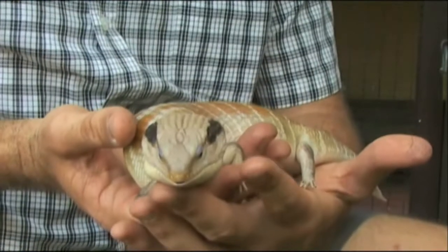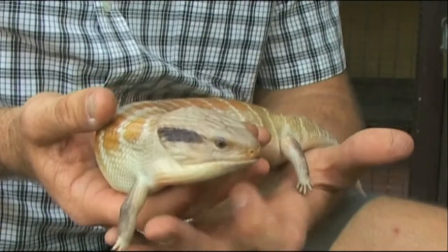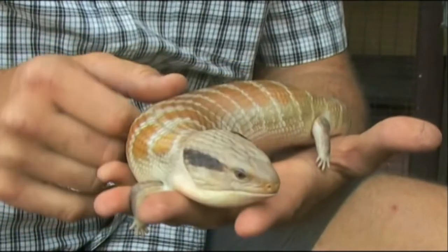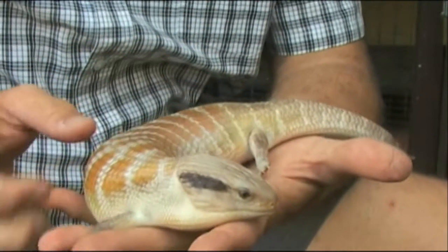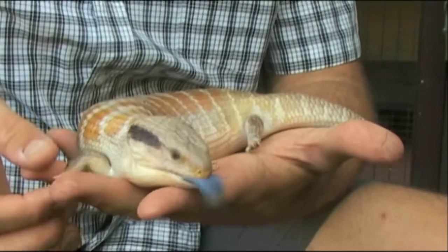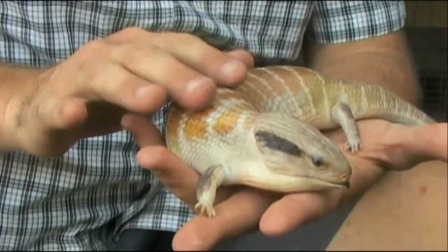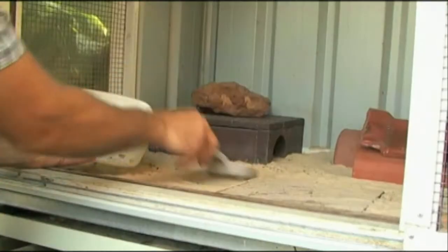This is one of my Centralian blue tongues. Half the fun of keeping these animals is trying to breed them, and with blue tongues, especially with this species, it can be quite challenging. I've managed to so far breed western blue tongues. My next big challenge is going to be to try to breed these. These guys now are just over 3 years old, so hopefully after a winter cooling I'll be able to attempt trying to get these to breed for me.